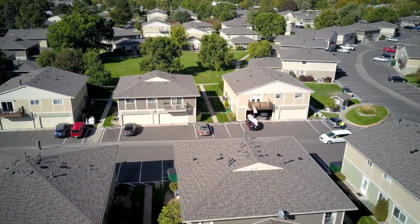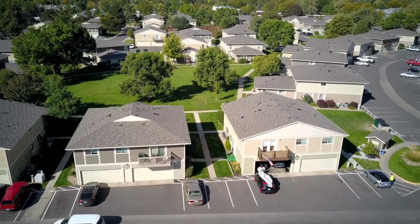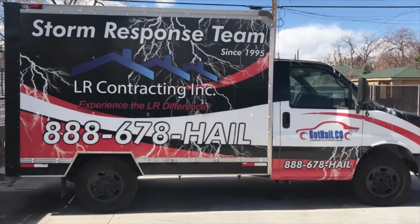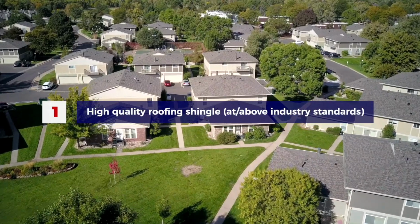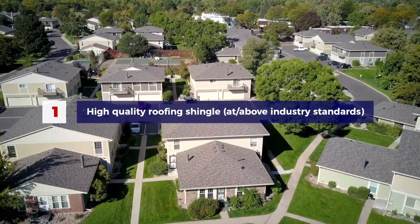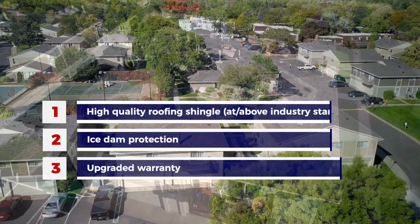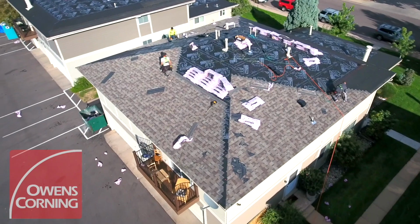Before the project started, LR Contracting met with the Raintree HOA board to discuss the scope and specifics of the installation. During that meeting, the HOA informed us of their main concerns. 1. A high-quality roofing shingle installed at or above industry standards. 2. Ice dam protection. And 3. An upgraded warranty.